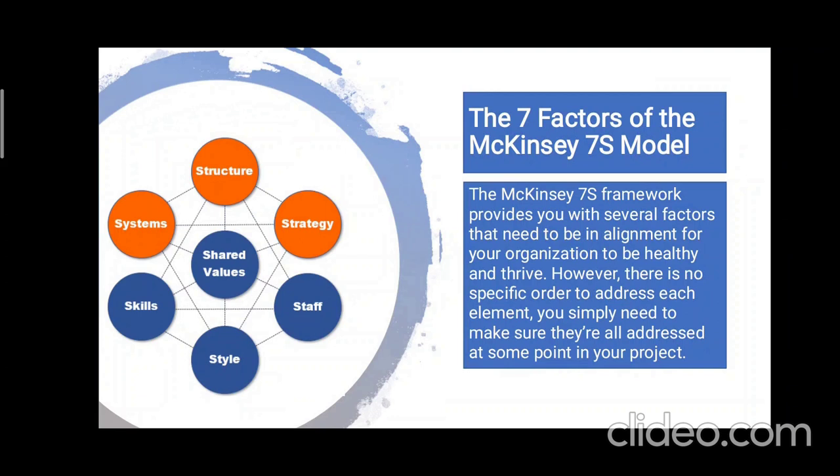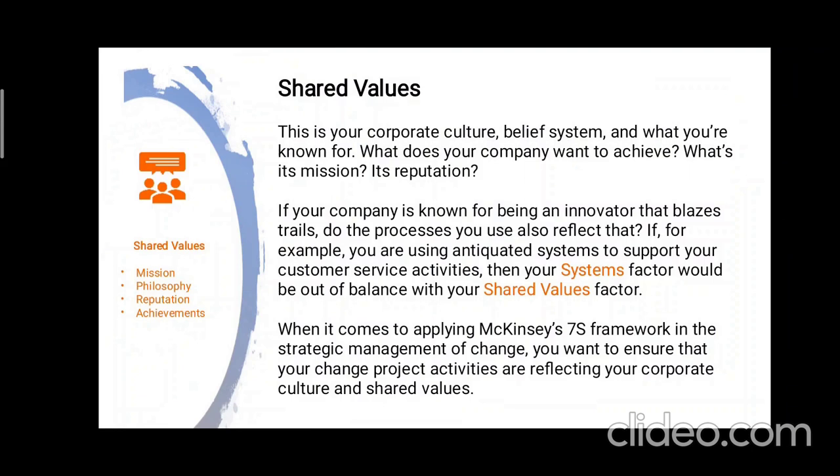So, shared value. What is shared value? This is your corporate culture, belief system, what you are known for, and what your company wants to achieve. What is the mission, its reputation, etc. If your company is known for being an innovator that blazes trails, your processes should also reflect that. If, for example, you are using an antiquated system to support your customer service activity, then your systems factor would be out of balance with your shared value factor.